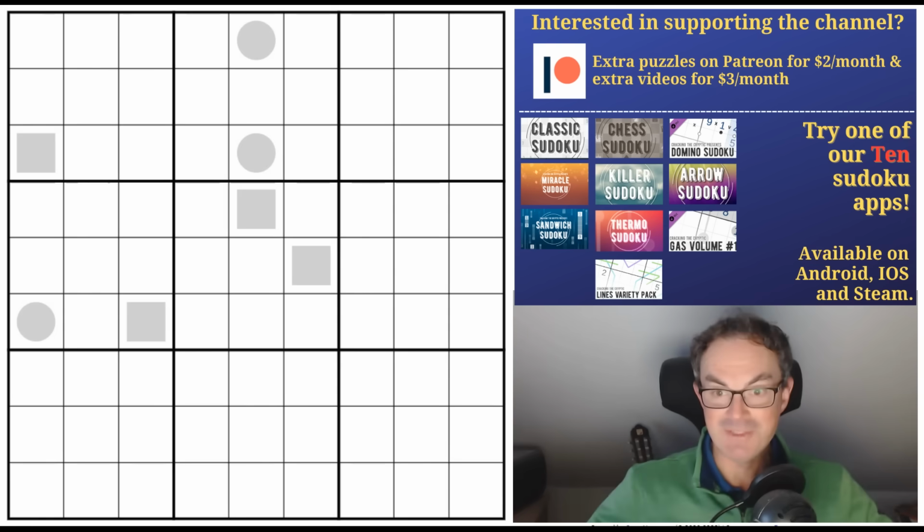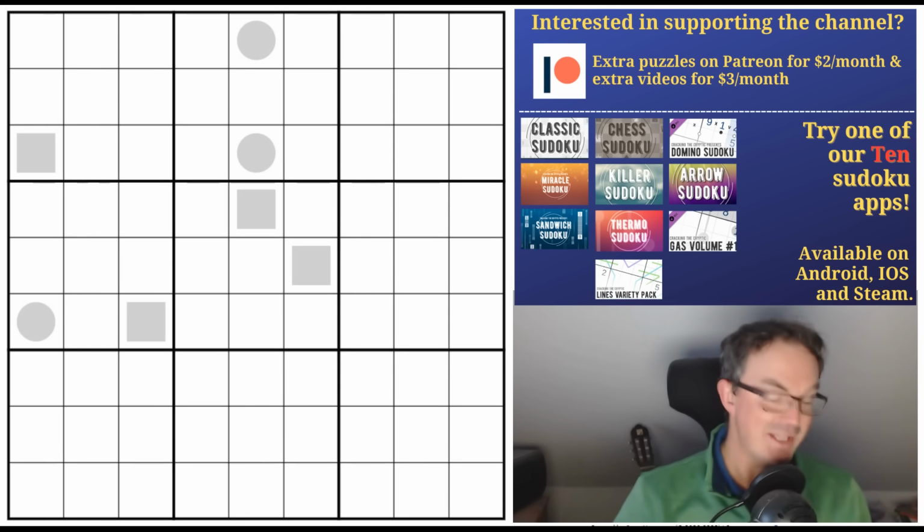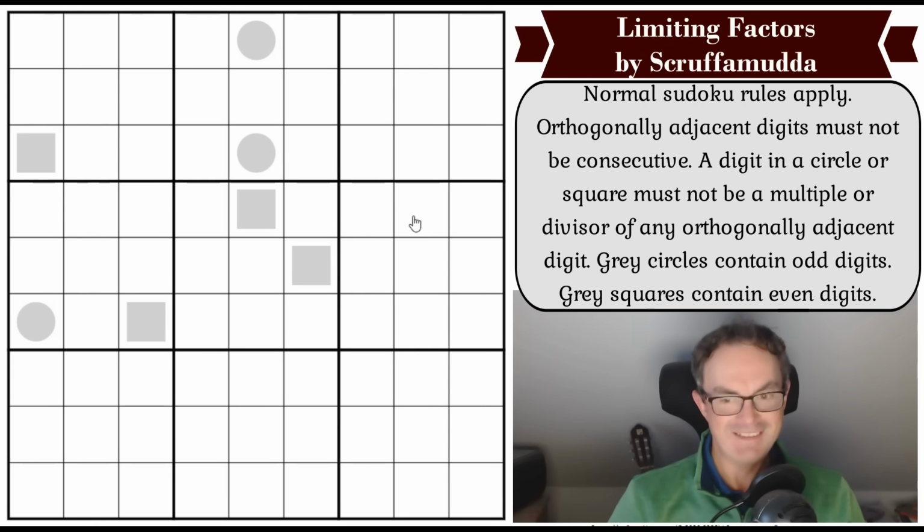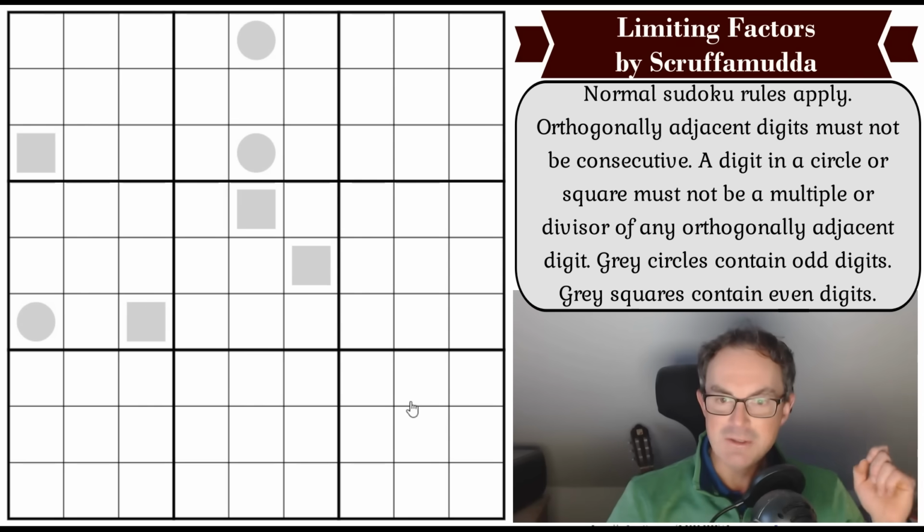I've already done the rules to limiting factors, so we can literally kick straight into Scruffamudda's puzzle. The way to play is to click the link under the video as usual, but now I get to play. Let's get cracking and see. Well, actually, I say let's get cracking. I've got a Scooby-Doo how to start this.